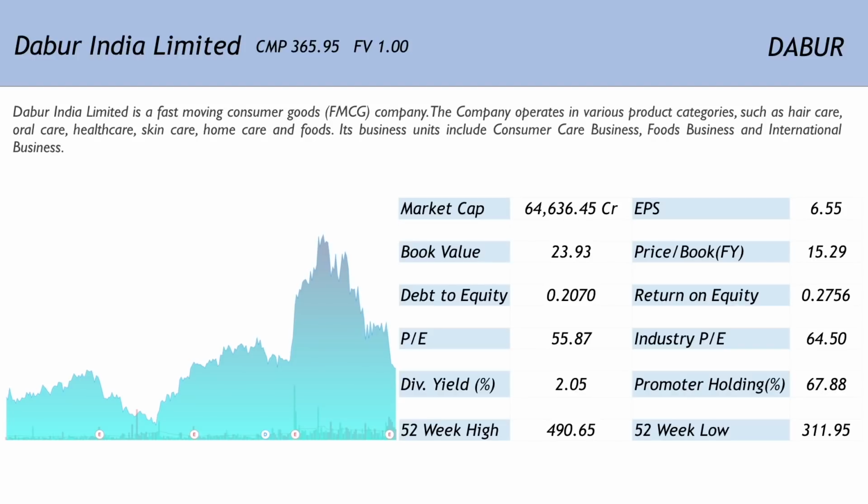The category in which HAL operates is expanding. Companies like Patanjali have been able to expand the market for honey from INR 400 crores to 700 crores and the toothpaste market from INR 6,000 crores to INR 9,000 crores, which is beneficial to HAL in the long run.